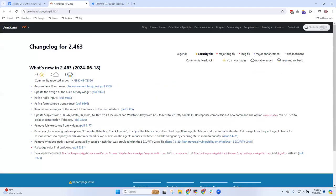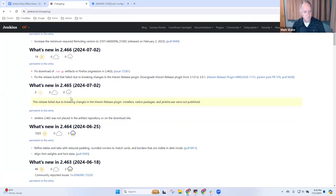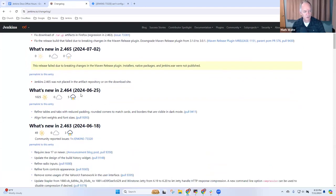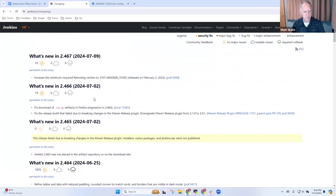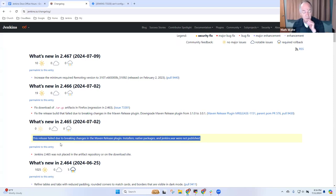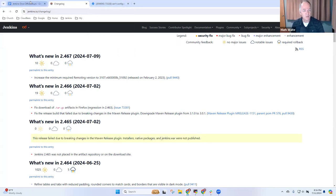So good. And if we look at the others, we see good health reports for 464. For 463, this one had one, we talked about that one. And then 466 and 467 were released just this week, and both look pretty good. We had to skip 465 because of a breaking change in the Maven release plugin. They broke us during release, and we ended up discarding the build and just saying, look, it's burned. So, good story.